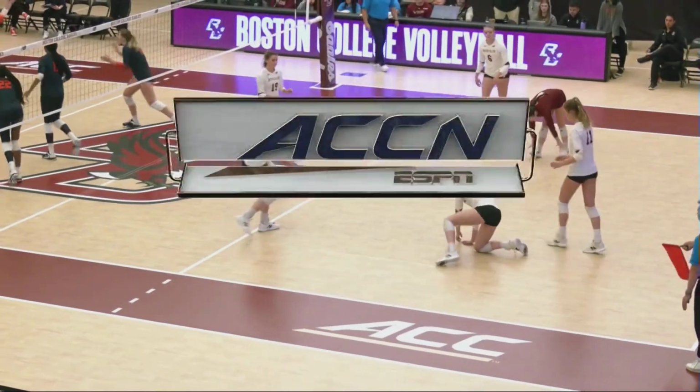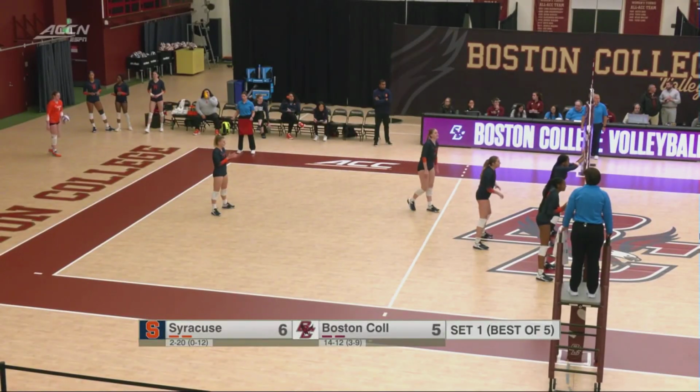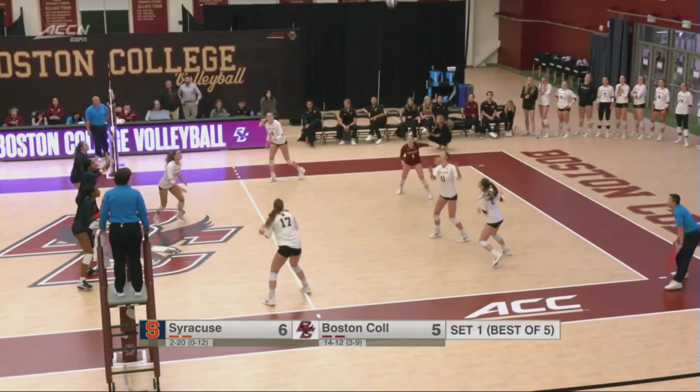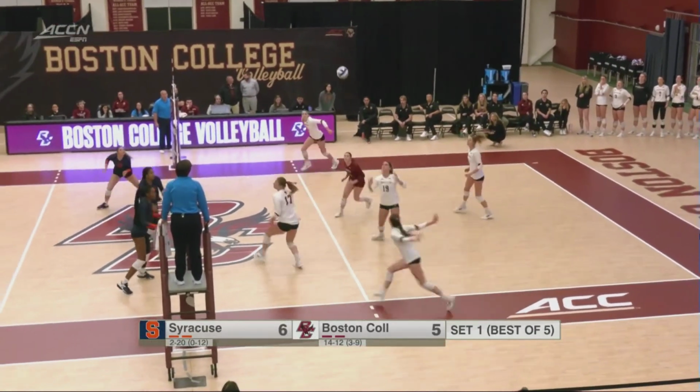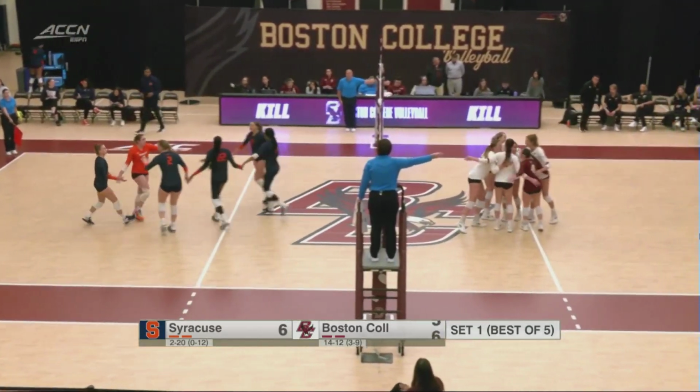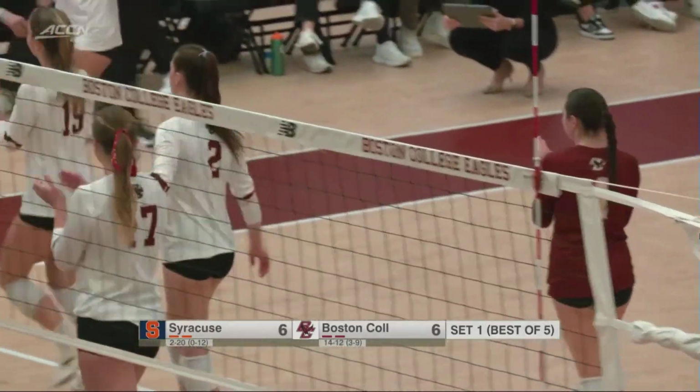A lot of good drop on that serve from Burt. 25th ace of the year. Crabtree will take the follow-up. Petrie, Schroeder down the line, and Schlichter unable to handle it. So Schroeder answers right back with her second kill.